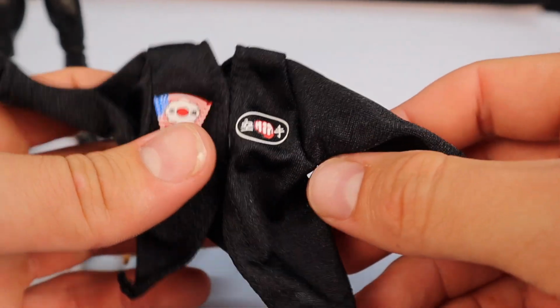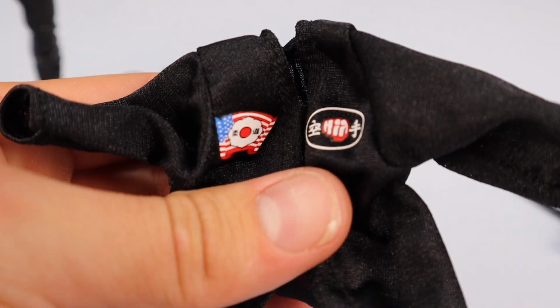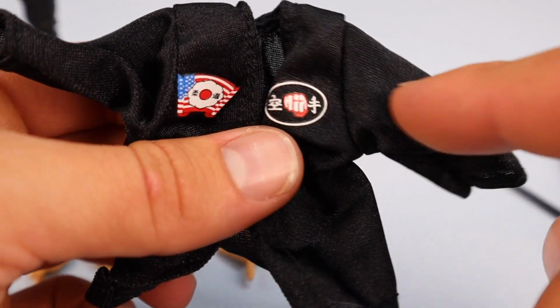Here it is. Nowhere near as cool as $1 Million Man's, but it does have some pretty cool logos on the front. You have the Japan flag and the American flag, kind of like a cross combo there, and then you have a little logo there. I'm not really sure what that means, but if anybody knows, let me know in the comments.